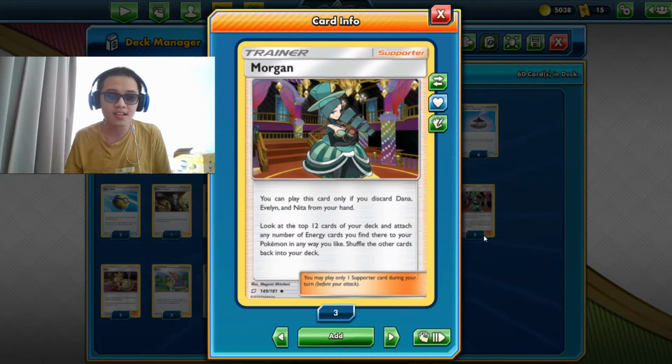The reason is because this card has the biggest confinement. You need to discard Dana, Evelyn, and Nita from your hand to be able to play Morgan. So that means you need to have 4 of those supporter cards. You need 4 specific supporter cards to be able to play Morgan. You need Dana, Evelyn, Morgan, and Nita. You can't have 2 Danas, 1 Evelyn, and 1 Morgan. You can't have 2 Nitas, 1 Dana, and 1 Evelyn. No, you need 1 of each: Dana, Evelyn, Morgan, Nita.